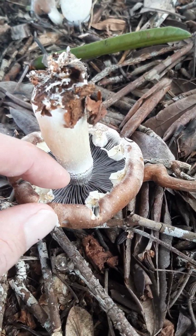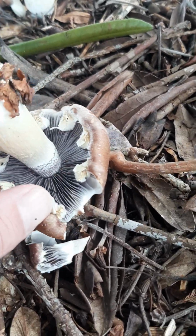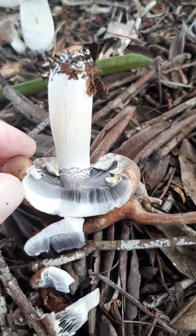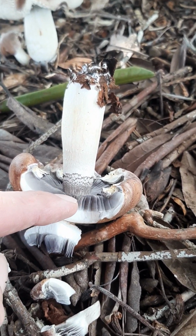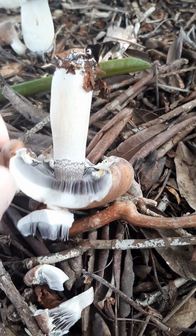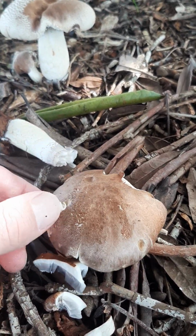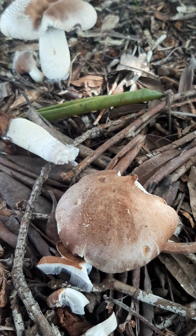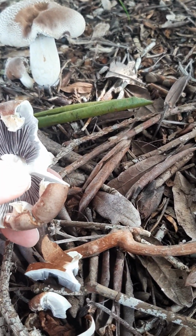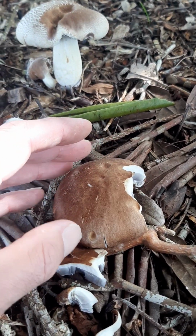You can see that the gills are kind of like a purplish shade. If we open this up a bit, it's got a nice solid cap, and you can see the gills here are kind of a purpley shade. What you can do is snap the stem off and put this over some baking paper with a bowl or something over it just to protect it from any breeze, and you should see the purplish coloured spores drop out of that mushroom.